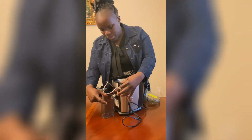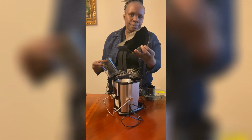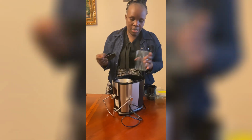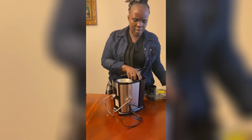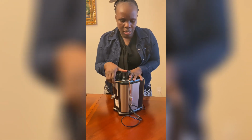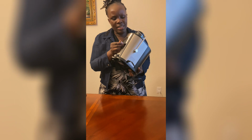And one thing I like with this, let me show you this if I put it back together. This here is the reservoir for the pulp, the fiber from the juice. So it all collects back in here and you can just dump it. All right. So one thing I like with this is the storage part is very compact. Like everything goes in together, so you know you're not missing some parts. All right, and when you're ready to keep it, you just snap this back and put it back in the storage. So this here, I use it once in a while, just when I feel like I need some juice.